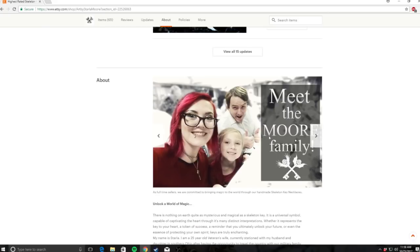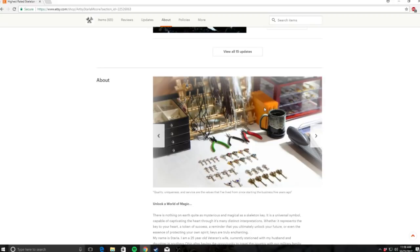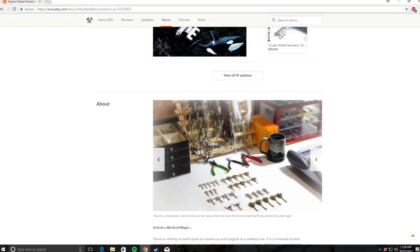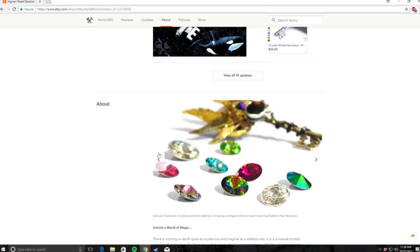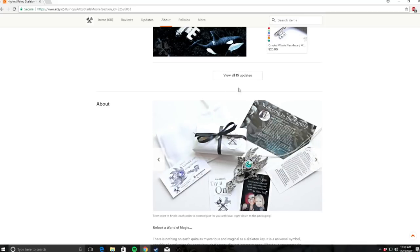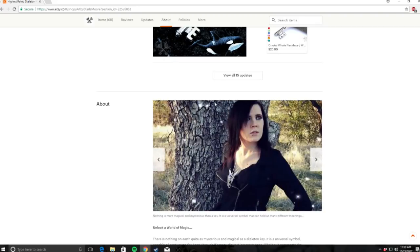I have a photo of my family. It's always very important to make sure that you're putting photos that show your process or your family or your workspace in the about section. Don't just throw some of your product photos into your about section. That's not what it's for. It's for being personal and letting your shoppers get to know you. So I've got some pictures of my supplies, my work desk, my family. I've got what my packages look like shipped. I have a video, which is always awesome to add. You can showcase a collection, you can give your message, or you can just talk about your shop and your inspiration. And then I just have a photo of myself.